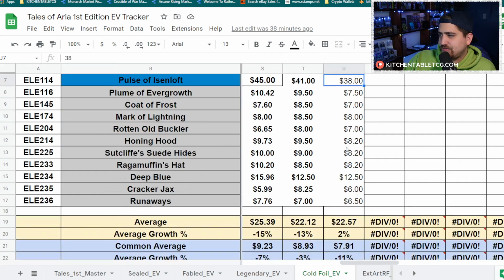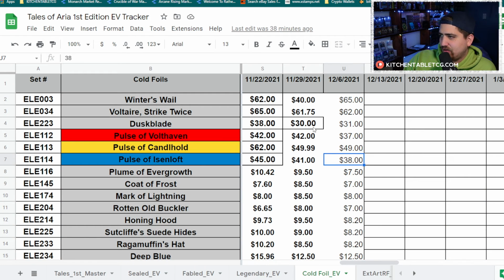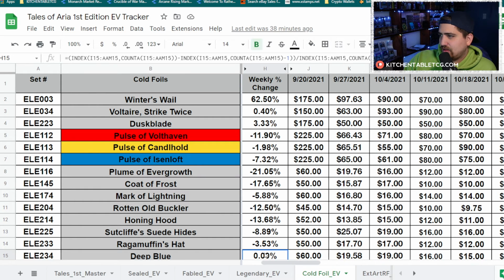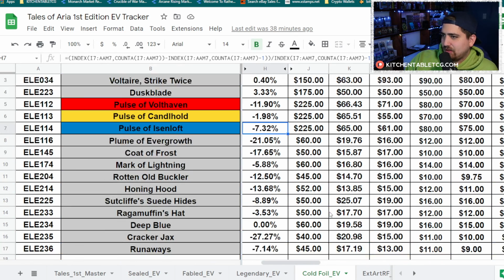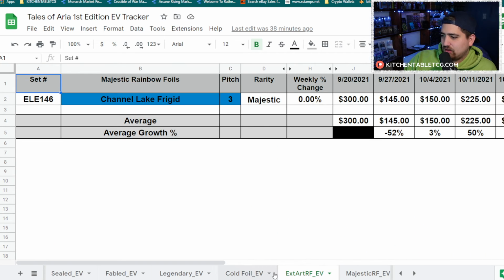Pulses are still losing some value. The pulses are down maybe 5%. Let's actually look. Yeah, an average of about 5% for the pulses. But the regular ones, Winter's Rail being up from last week at $40 is a lot.